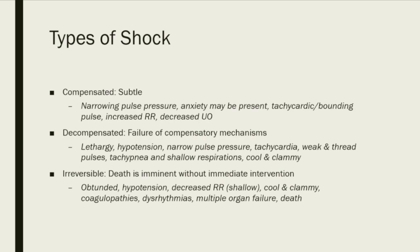Talking about decompensated shock. This is the failure of our compensatory mechanisms. Okay, now our patient is lethargic, they're hypotensive, their pulse pressure continues to narrow, they're tachycardic, they have these weak and thready pulses, especially when I compare my distal to my central. Again, tachypnea, my respirations are now shallow because they're breathing so fast, they're cool, they're clammy.